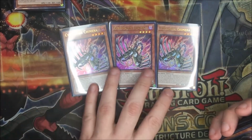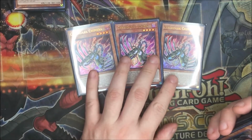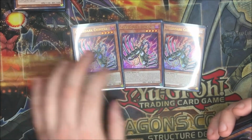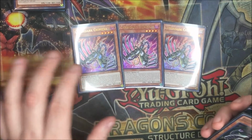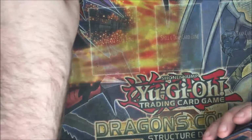And Cyber Dark Chimera searches for Power Bond. We're playing triple of it because of other cards, and it's a good way to get to it, and you'll see why it's often used as fodder to go to the graveyard too.